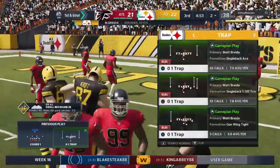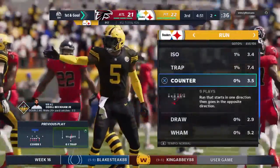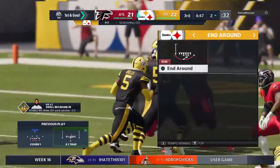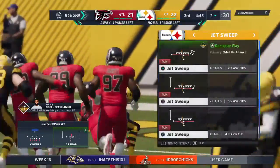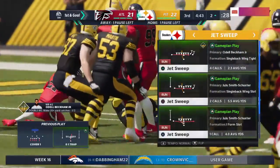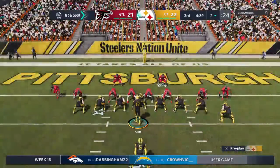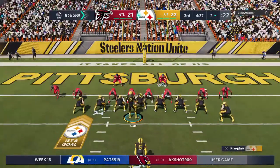And the Steelers are going to have a 1st and goal coming up as they find a way to convert there on 3rd and 1. They're able to convert on 3rd down, and that sets up a 1st and goal. They come out with 1 back and 3 tight ends.